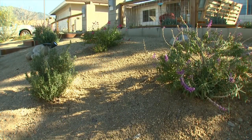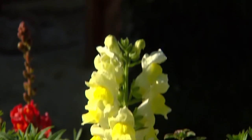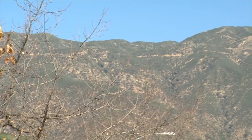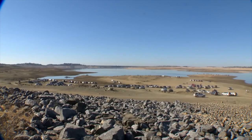Scattered around this region of Los Angeles County, there are growing examples of this type of conservation. Welcome news to Governor Jerry Brown, who issued a drought declaration in 2014 that urged Californians to scale back their water use by 20%. "When the governor says everyone in California needs to save water, I think it speaks to everyone." How serious is it?